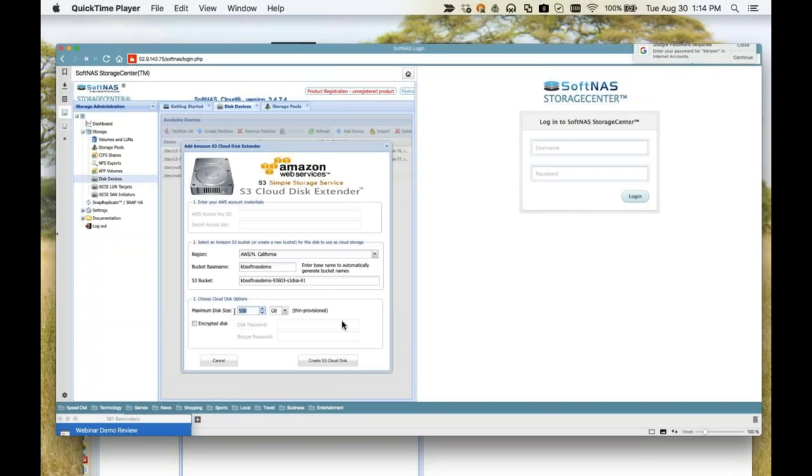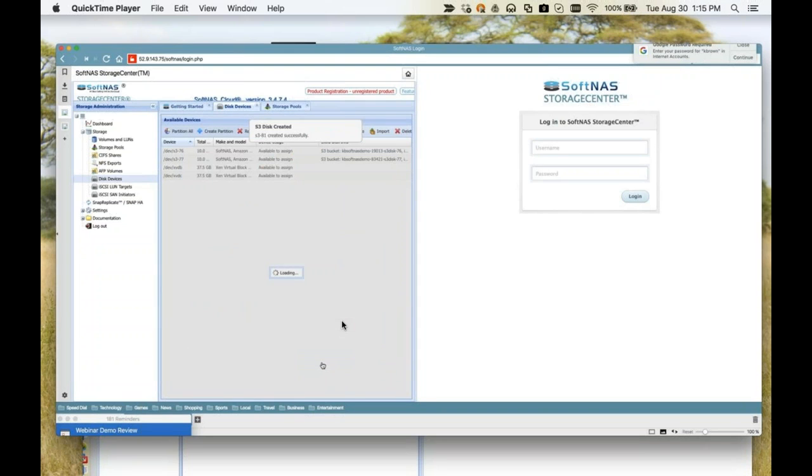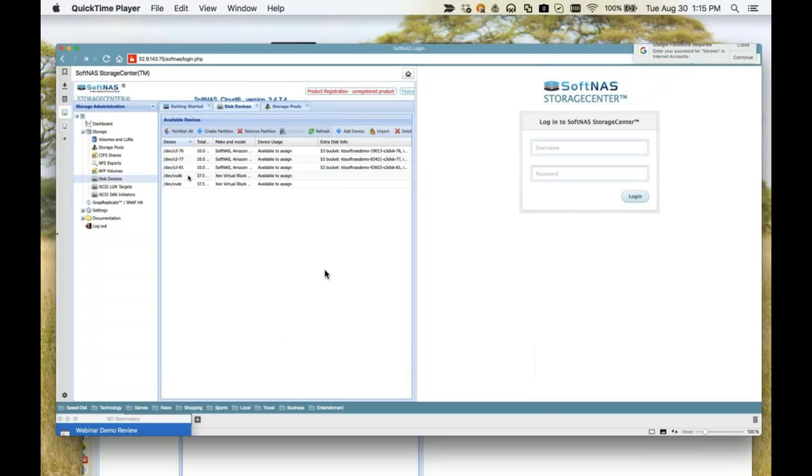For the sake of this demo, I'm going to select a 10 gig drive just to make sure that this creates quickly and is easy for you to see. We also give you the ability to encrypt that disk. That would be Amazon's encryption that we allow you to bleed through. We give you the ability to also encrypt at a different level. So from this, we see that our S3 disk has been created, and it's now available to be assigned to a storage group.